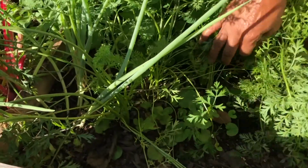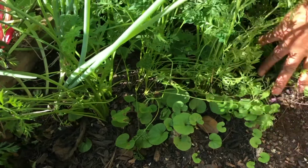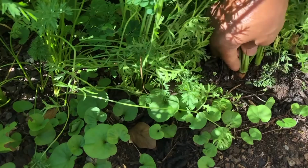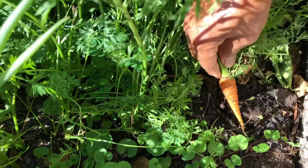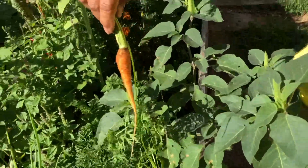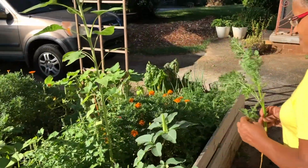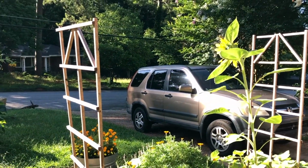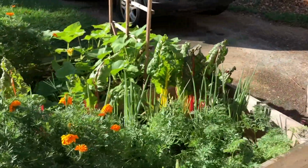I wonder if there's any that are ready. Let's see. If you look here, it's kind of skinny. You think I can take it? Oh, yes. It's kind of little, but that's okay. Isn't it beautiful? It's so much fun to harvest. All right. Over here we have another lovely sunflower coming out. So excited about that. And more carrots and more scallions.